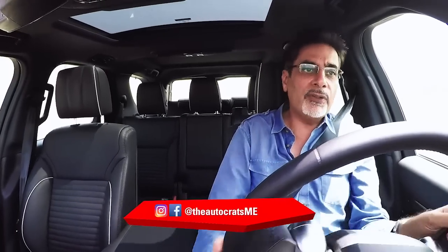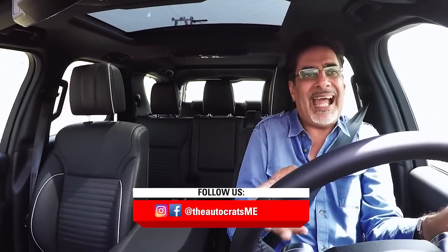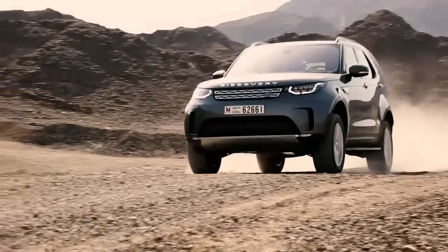Out on the road it's got a pretty good ride. It sort of absorbs all the bumps as you would expect. Of course if you turn the wheel then it does kind of lean heavily each way, but you know what, that is a Land Rover thing. And that primarily comes from the fact that the suspension on these things have a lot of travel, which of course is what gives them their great off-road ability. But overall, it's a pretty decent cruiser with decent performance.